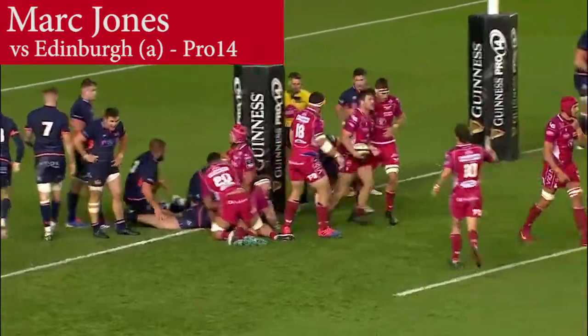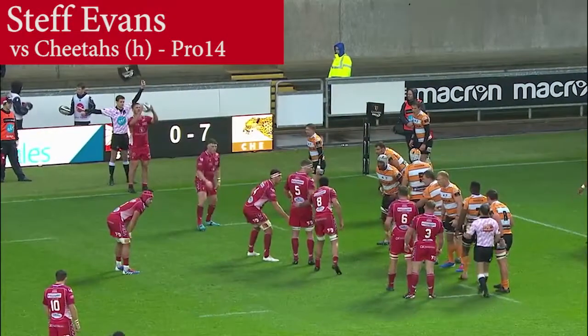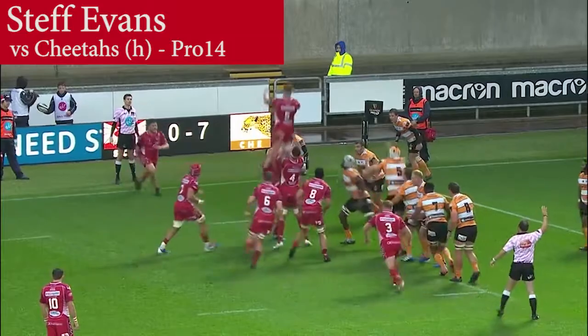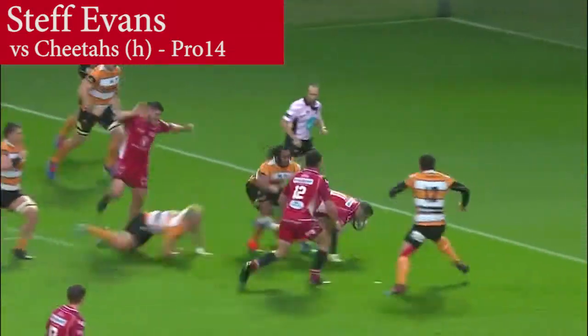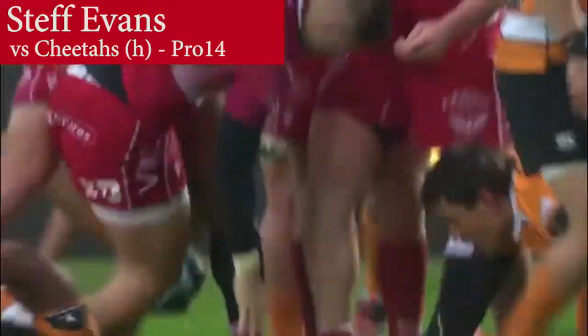And the try is given. A very, very good kick and chase. Jones, they go to the front. Clemens takes it, a little flick this time. Steph Clemens comes in off the line, does very well. Takes his momentum over the line.